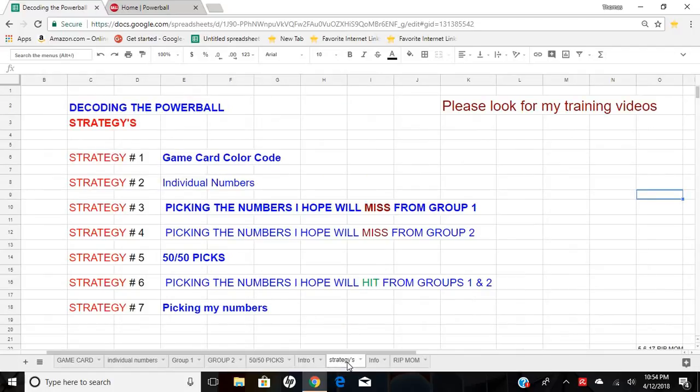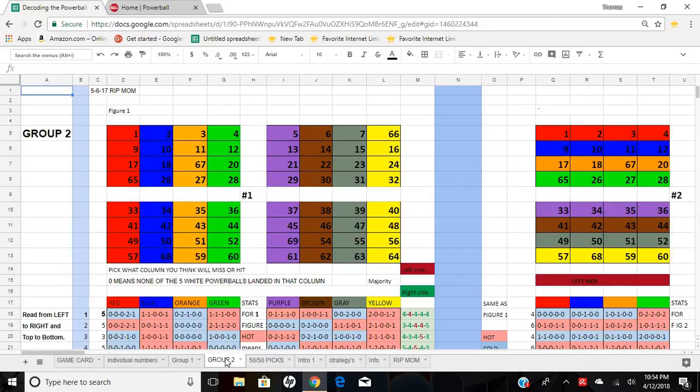Strategy number 4, picking the numbers I hope will miss from group 2. Okay, so what you're looking at here is what I call my group 2 numbers. Okay, so much like group 1, where I divided things into 4 different groups, here I divided things into 8 different groups. Okay, so again, there's only 5 white winning Powerball numbers. So 3 of these groups won't be able to have a winning Powerball number to it. So the strategy is to try to guess which one of these groups won't have the winning Powerball number and eliminate that group of numbers off of the game card. Okay, so I'll show you how I use this as well.